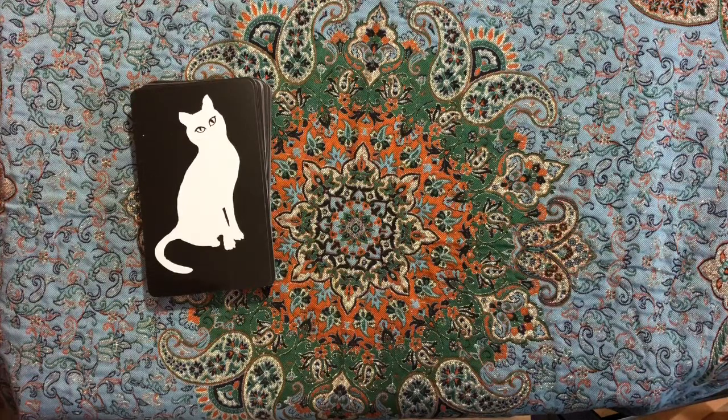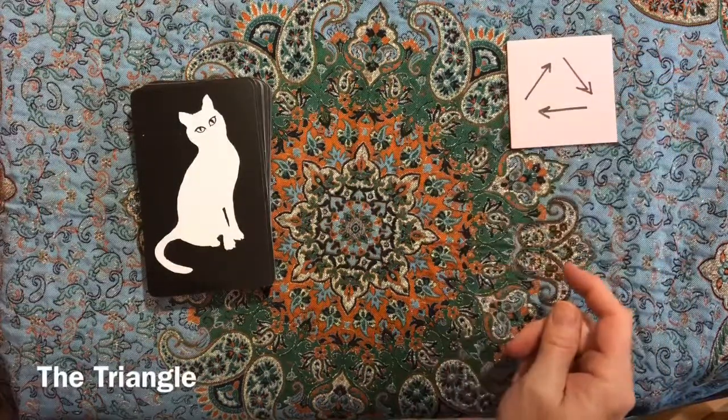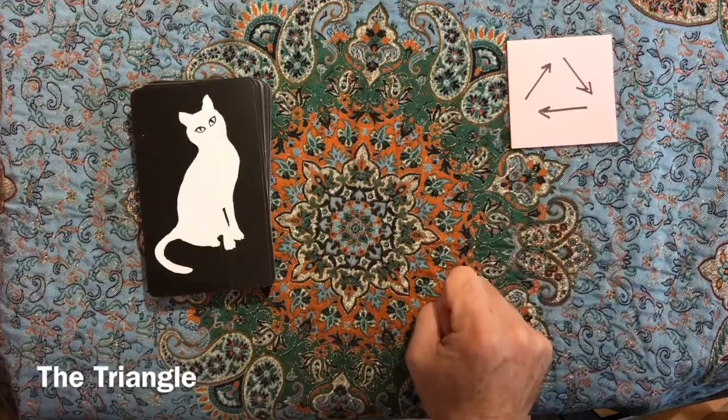Okay, let's get started with the 6 card reading. This is also known as the triangle. I'm going to put this here to remind you how the flow of the cards works. We're going to make a triangle with the cards. We're going to use 6 cards.